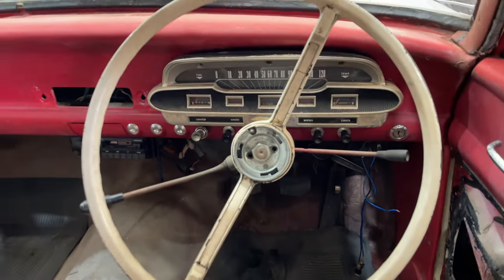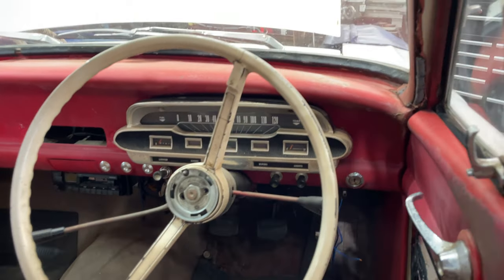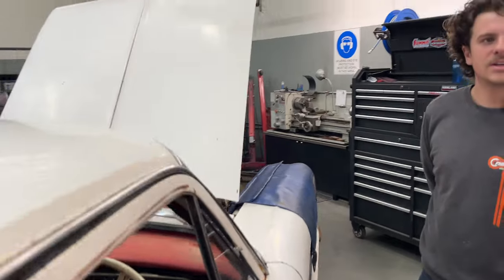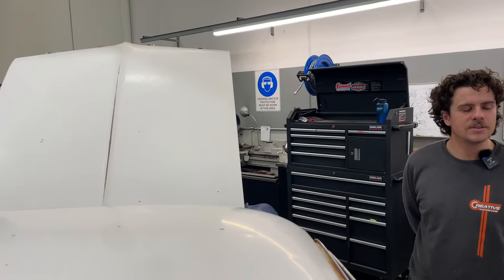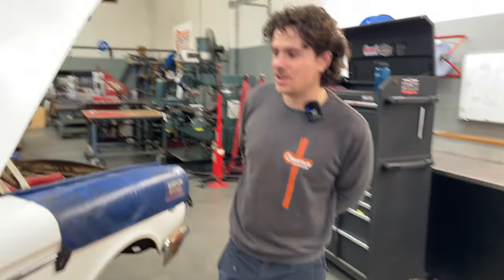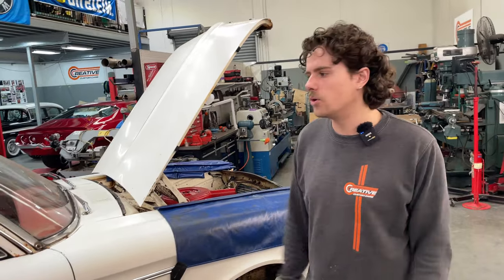Obviously, Falcon wise, I see a lot of XRs onwards, but parts wise for this are reasonably good. Yeah, easy. It's very simple. A lot of parts you can get at Repco, super cheap, Autobarn, your local auto parts store.